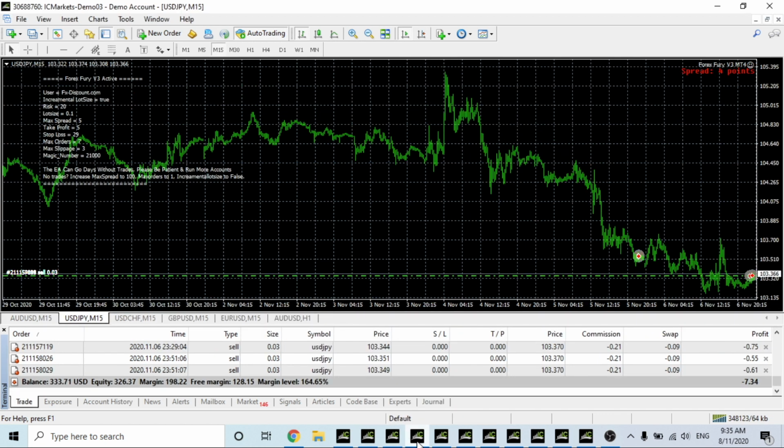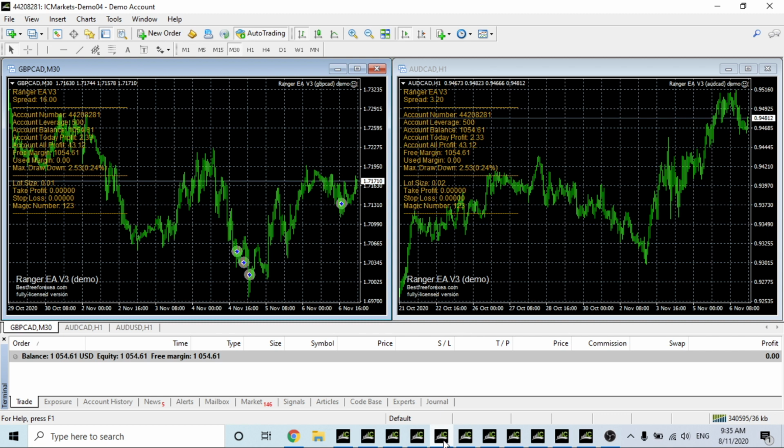Forex Fury, nothing to say about that. I let it blow its account pretty much, and it's still trading, but it's not doing too much. Ranger has been very stable, slow profits, but it's been going quite well. It has a max drawdown on this account of 0.24%. Maybe, I'm not sure what that's calculated from. We can figure it out.